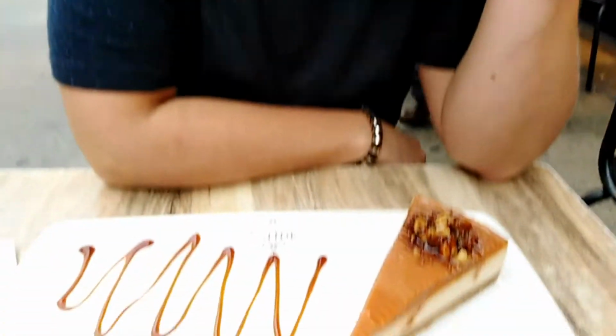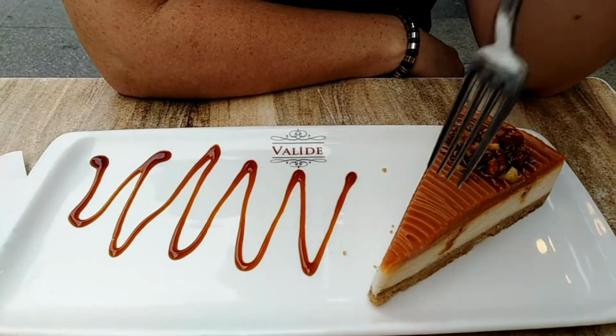What did you think of your chocolate cake? Cheese, blue cheese. So I sent it back and I swapped it for a bit of caramel cheesecake. That's a more sensible size bit of cake anyway. Yeah. So hopefully it'll be nice. Try. Enjoy.